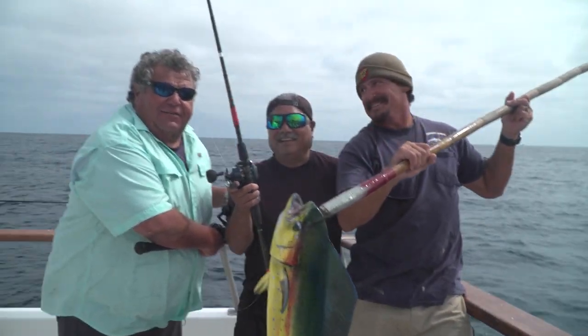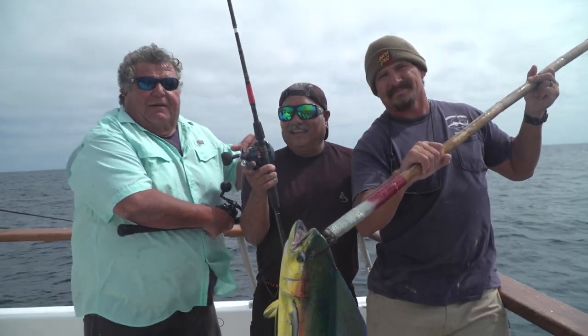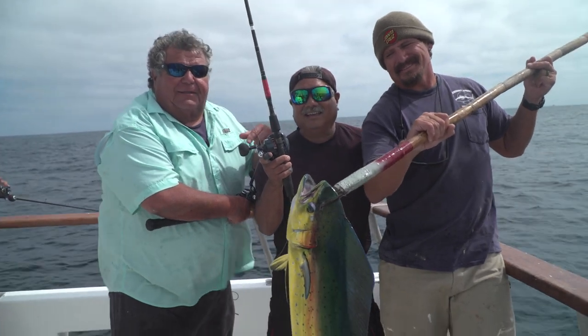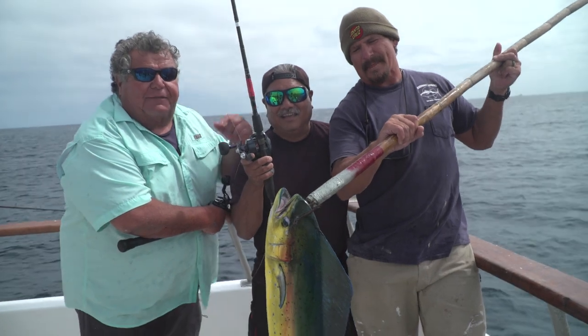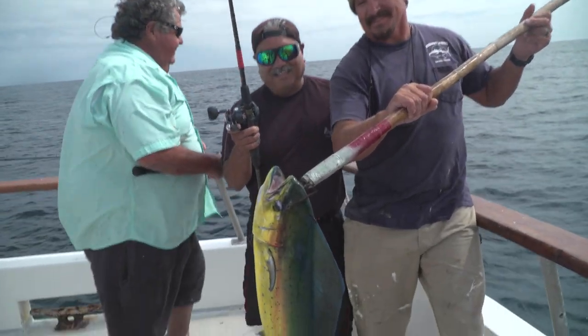I just got this nice Dorado out here, fishing with Captain Bill, Malihini, beautiful fish. We're hitting kelp patties, picking away at the Dorado, and looking for some tuna too. Let's take a little break from the action here on the Malihini and go to the tackle box and give you a good look at the gear you need for this type of fishing. Congrats. Thanks.